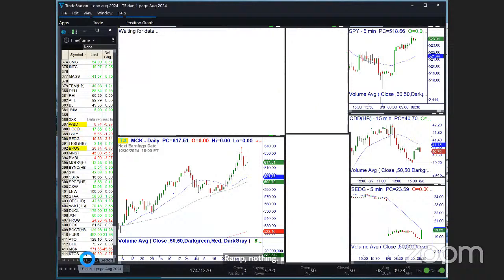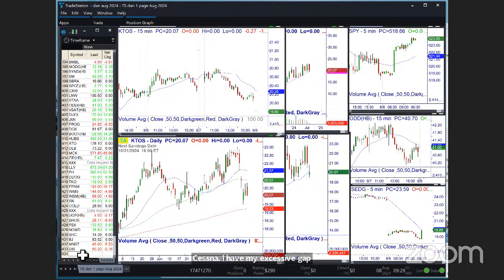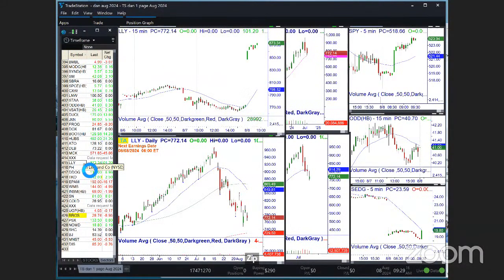McKesson, I have in my excessive gap list. This sell setup, 30-minute low. Zip. That's nasty. No interest. You're swimming upstream, as I say.